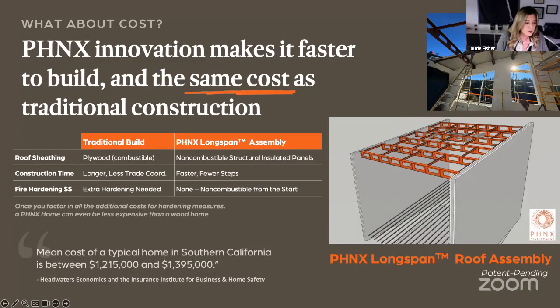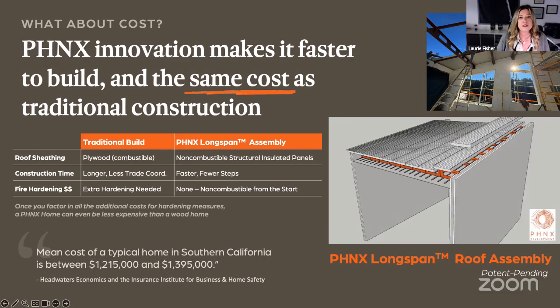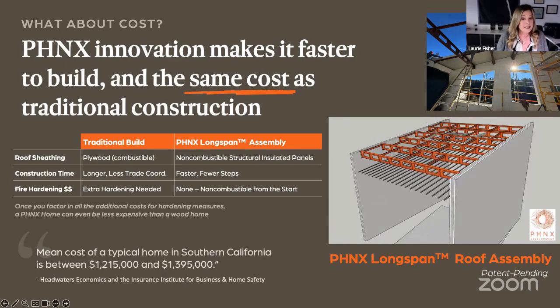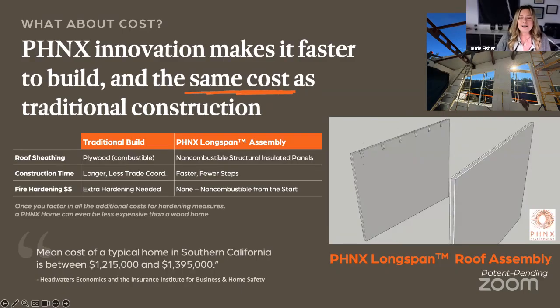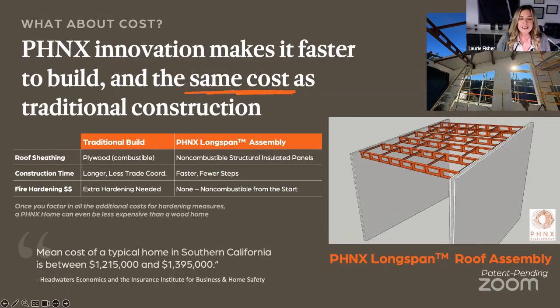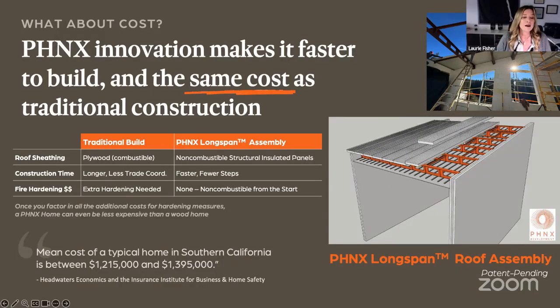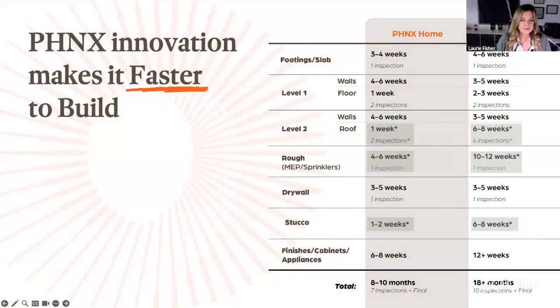So there's no long training, and you don't have to get all these people to understand how to use weird new and sometimes untested products. ICF has been around for over 30 years, and we all know steel has been around for a long time. So we're really innovating in the methods, not so much the materials. If we can move forward to the next slide.